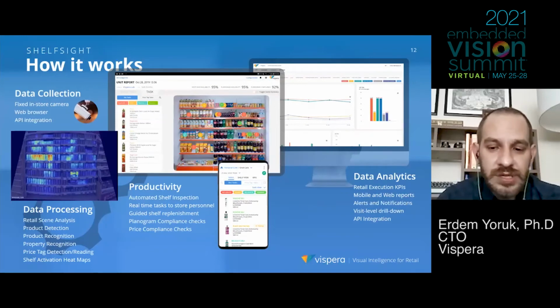So how it works: as I said, it captures images of the shelves with a fixed camera on a periodic basis throughout the day, and it can also take images through an API or a web browser.